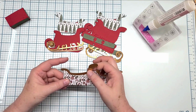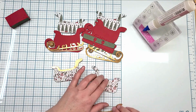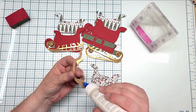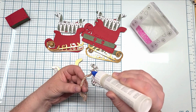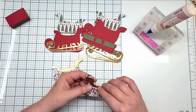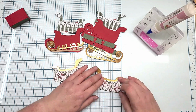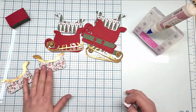Just be careful with your gold. If you do get glue on the gold portion, just take a baby wipe and gently wipe it off. That usually works. I always end up with glue on my fingers. For some reason, I'm a messy crafter. I'll set those to the side for now.